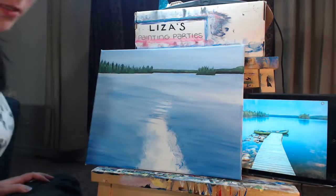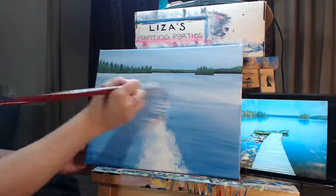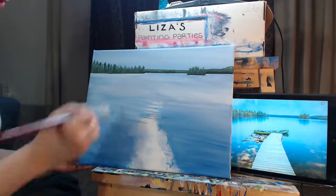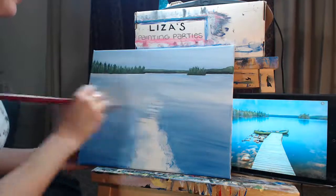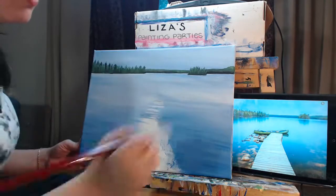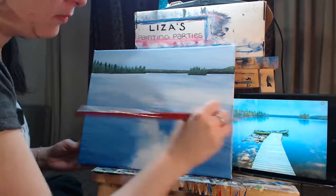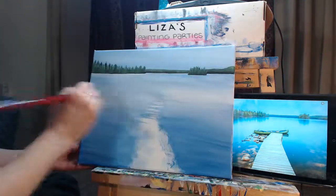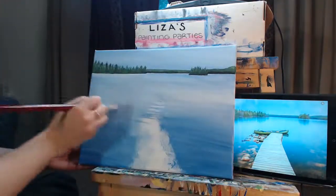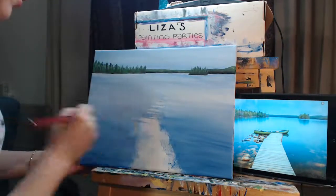Okay, so I'm thinking I want to lighten up some areas because there's still a little bit of lightness happening up here. That looks a little too crazy, making it dark. So I'm getting a little bit more white in some areas. Something like here and there. Yeah, that's a bit nicer, and it's a bit darker at the bottom. All right.